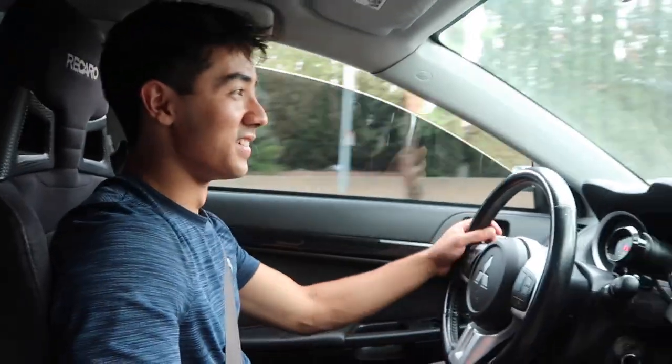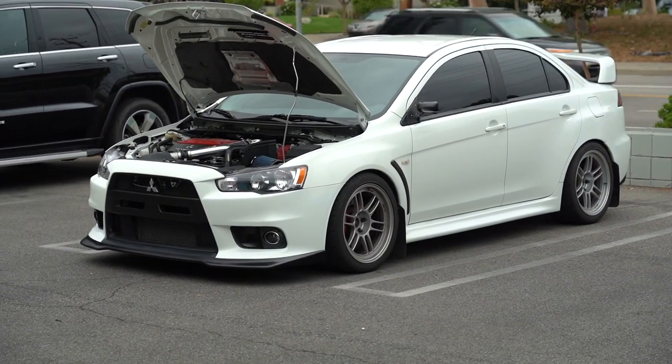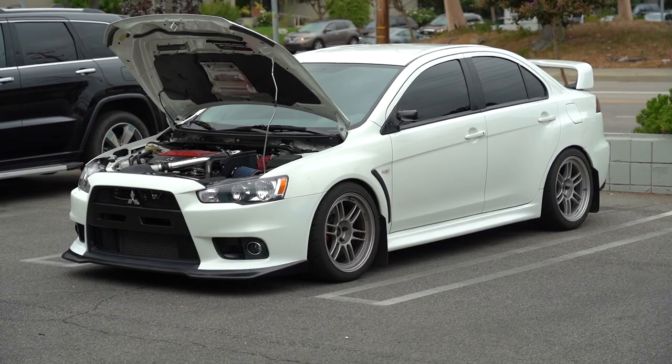There was a biker that just slowly decided to do a U-turn across the street. Dude, this car feels so good. It pops now too. You're riding it. You're riding it wrong. Okay, you're going down.